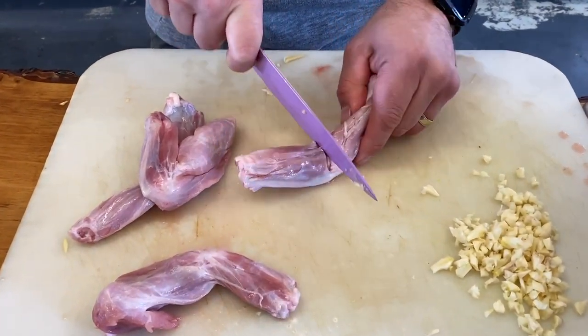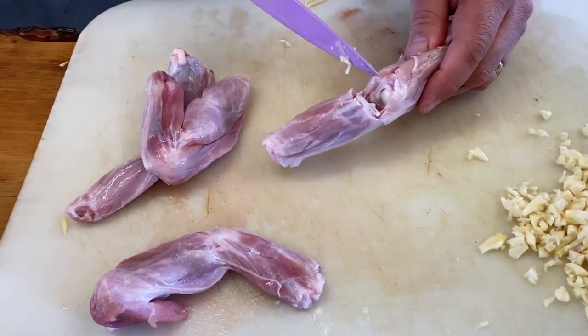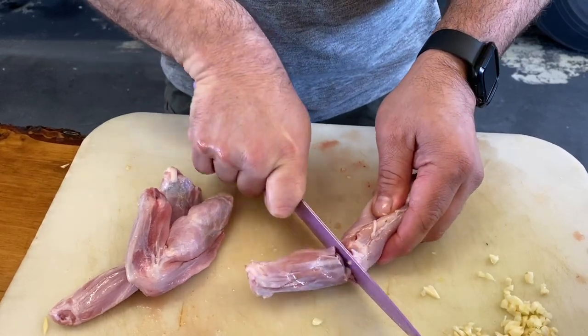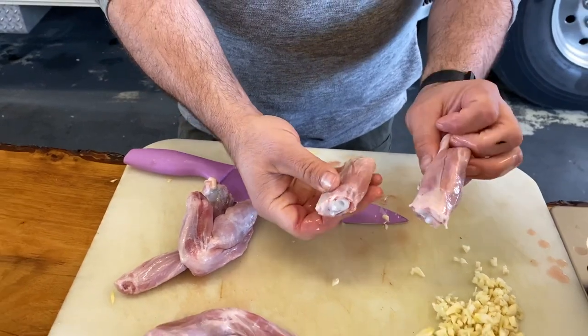When you're cutting these alligator legs, you want to cut right down the joint, right here. Sometimes it's a little hard, so sometimes you have to split the leg open a little bit further to find where that cartilage is. And you can cut right through it, and we just cut them in half like this, okay?